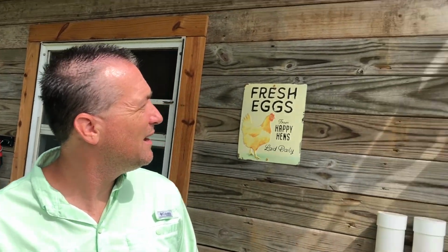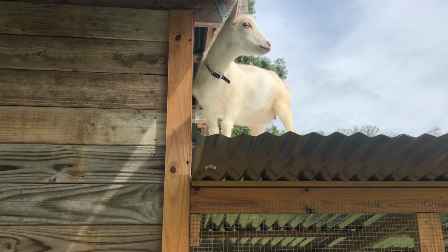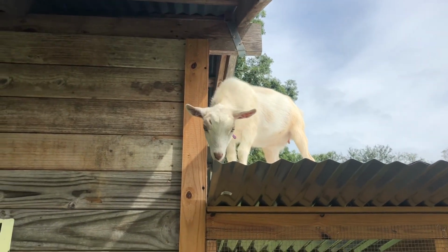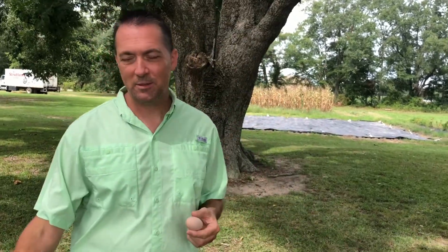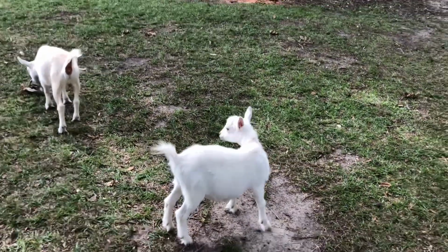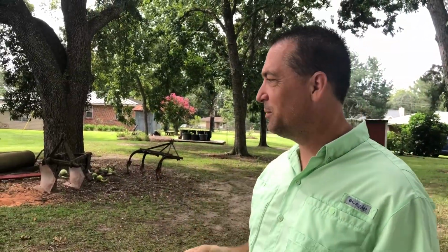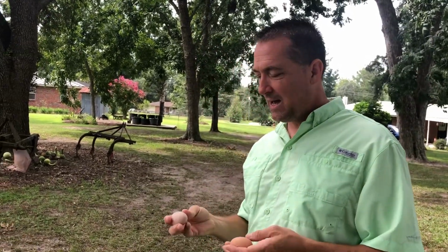They are so loud. What are you doing up there? A silly girl. Primrose, you need to get down. So we had to move away from the chicken pen because the goats were wanting to climb on the roof. They follow us everywhere. So if we didn't have them out, they'd be screaming at us because we're out here doing and they're not getting to walk around. But where was I at?